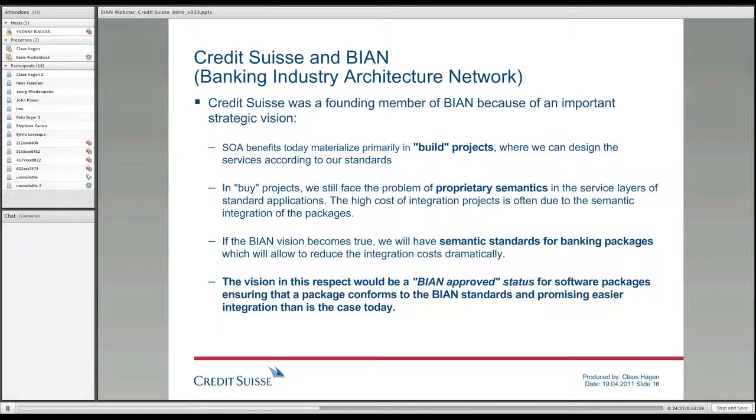But what we see is in the midterm, there will be a shift to standard software also in the financial industry. And we hope that over time, we will be able also to purchase core applications in the financial space from one of the major vendors, because there are areas which are becoming kind of a commodity and see standardization. So we hope in the future we can buy standard packages here.